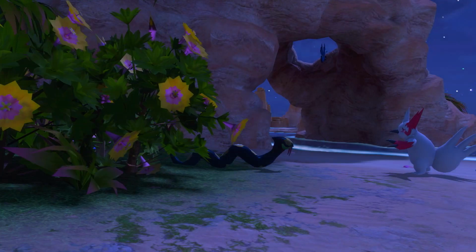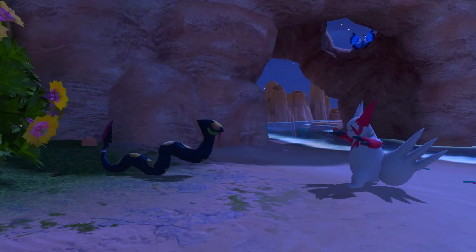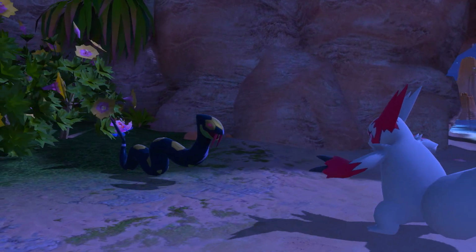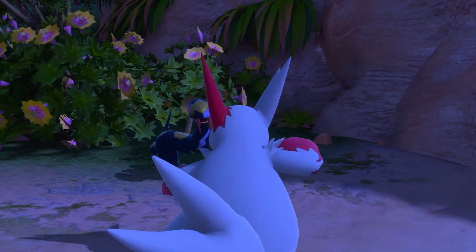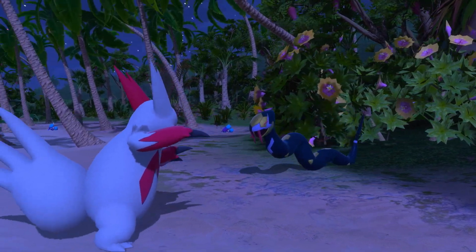A nighttime battle is taking place between Zangoose and Seviper on Blushing Beach. Which Pokémon will prevail? Zangoose with its razor-sharp claws? Or Seviper with its sword-like tail? There seems to be no end in sight for this feud that has lasted for generations.